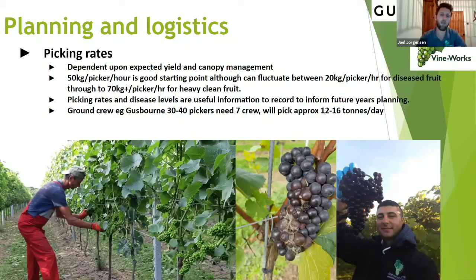For example, how Gusbourne like to do it: if they had, say, a crew of 30 or 40 pickers, then they would have bucket runners, probably 6 or 7 bucket runners, one placed in each row. And those guys would be running full buckets of grapes into their picking bin trailers. So with a team size of 30 to 40, with 7 bucket runners, they would pick an average of about 12 to 16 tons on any given day.